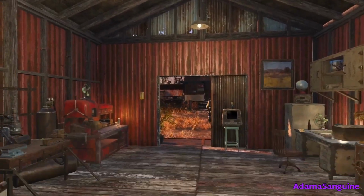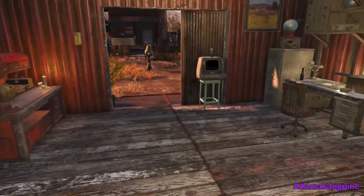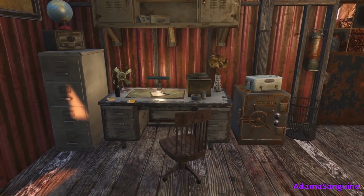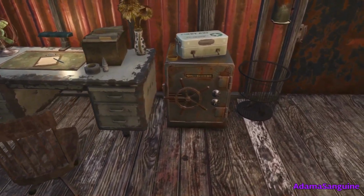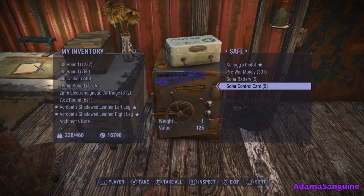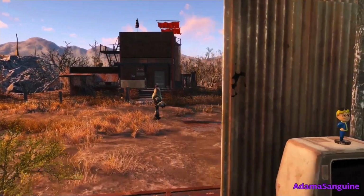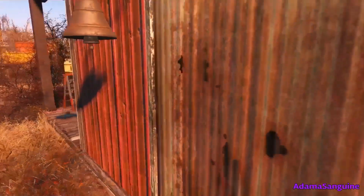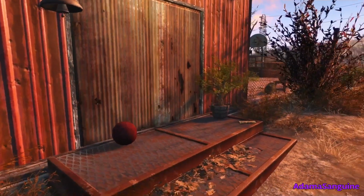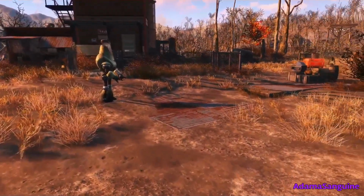Yeah, I love the lighting in here, those hanging lights. And again, there's the original vanilla workbench. I was so happy that I was able to measure this room out the way I did. This is Sturgis's desk. In this safe here, I got Kellogg's pistols, some pre-war money, and these are the most important thing. These are our pieces of the solar power backup. Again, that's from the Go Green, Go Solar mod. And right here you'll notice the settlement bell. If we need to call the settlers in, it's sunk into that wall. Really love how that turned out.